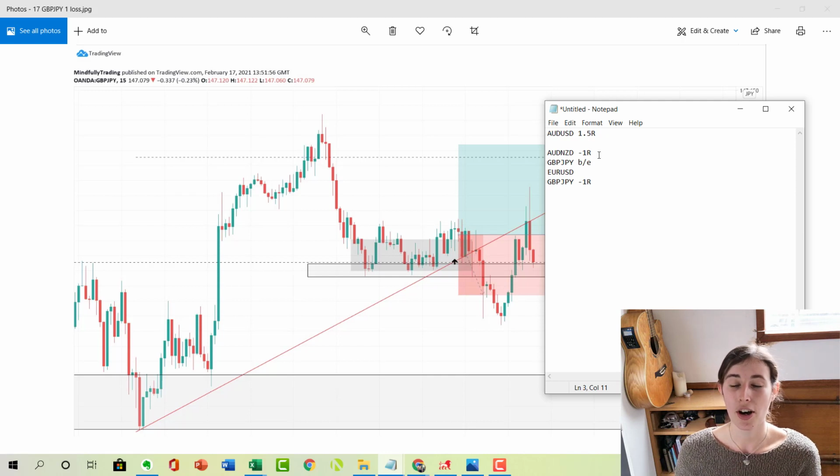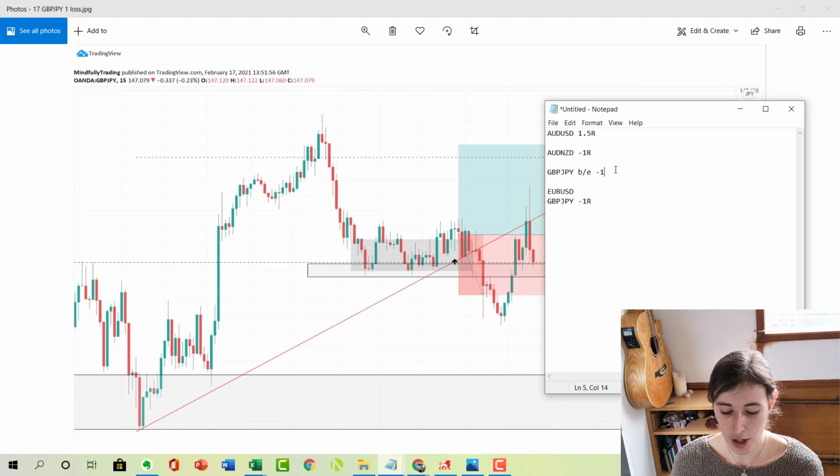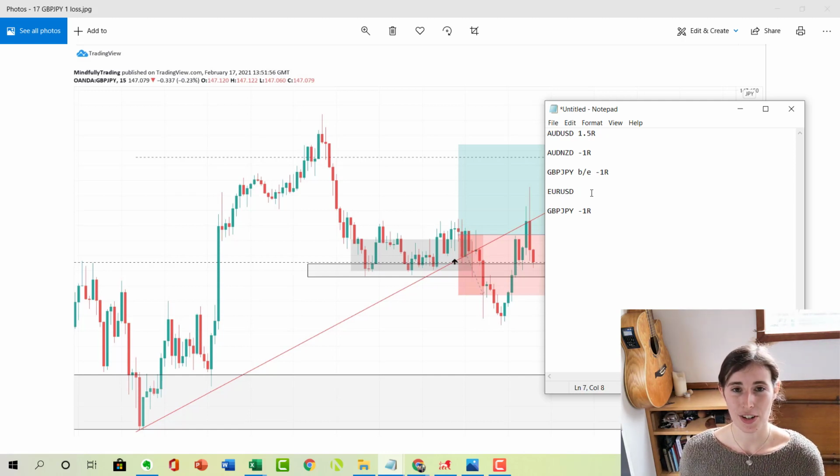I took a loser on Australian dollar, New Zealand dollar. I went break even on pound yen. Fair enough, if I'd left that, it would actually have been a losing trade, so for argument's sake, let's just put -1R. And then the trade that I took on Euro USD, again, I messed around and edited my plan, and if I'd just set it and forgotten it, I would have had another 1.5R winner. And then finally, I had the last losing trade on pound yen.